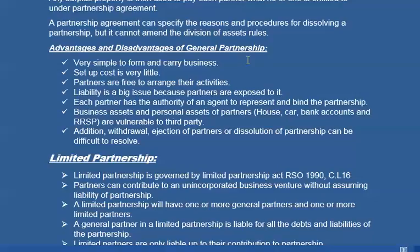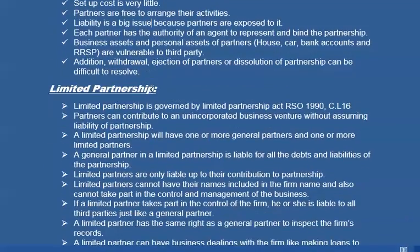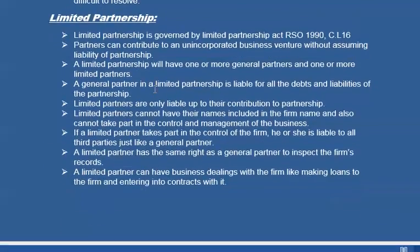Each partner has the authority of an agent to represent and bind the partnership. Business assets and personal assets of partners, like house, car, bank accounts, and RRSP accounts, are vulnerable to third parties. Addition, withdrawal, ejection of partners, or dissolution of partnership can be difficult to resolve. Limited partnership. Let's talk about limited partnerships.